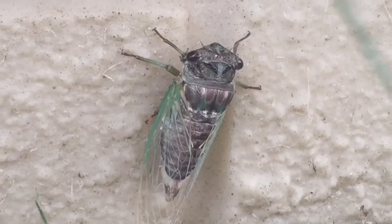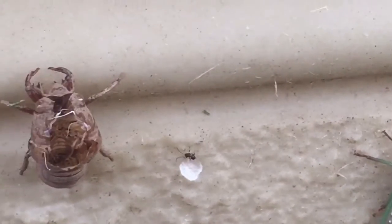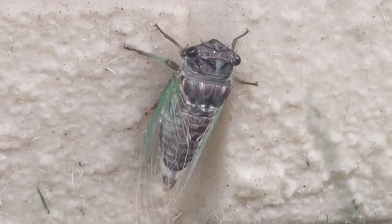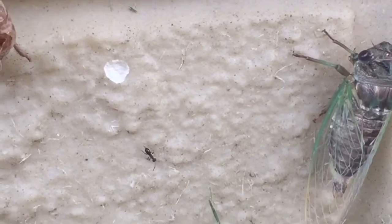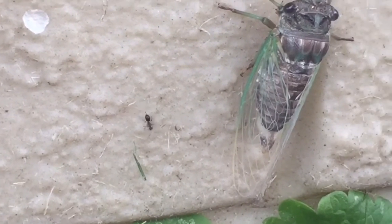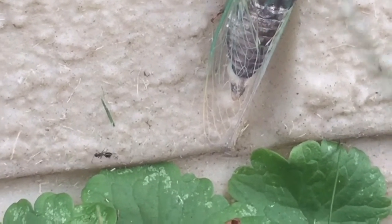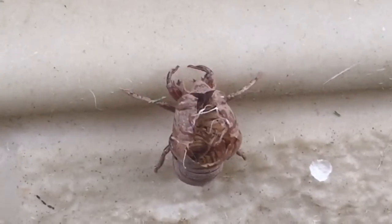You can hear the cicadas in the background. That's what they sound like. That little buzzing noise. Those are Cece's friends. There's a little ant right there. Probably checking out what's going on with this cicada. Not too interested now. Maybe interested in the shell.